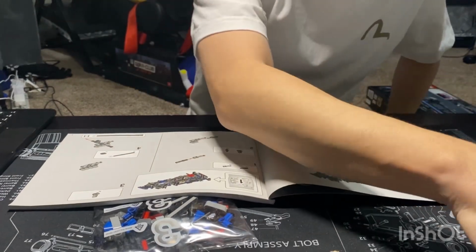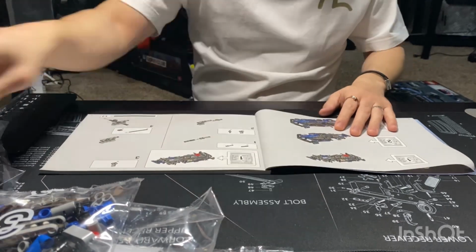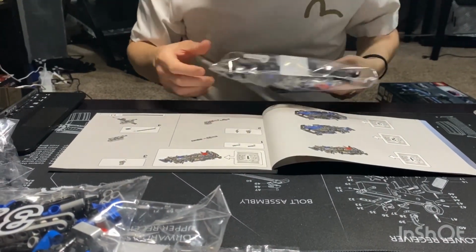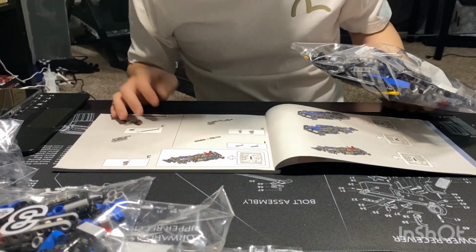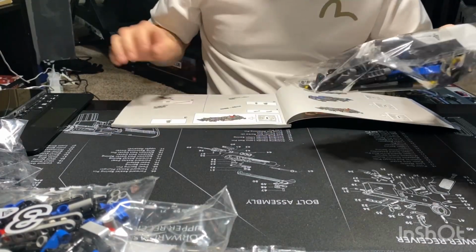If I'm doing this correctly, I think we will start by opening up bag 1 and oh, alright, I'm gonna start my timer and let's see what we can do.